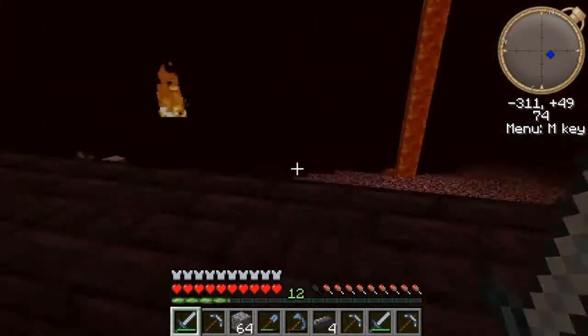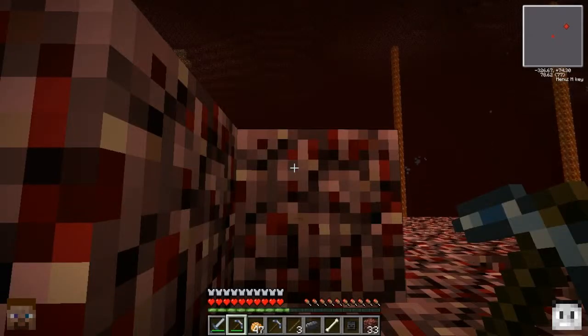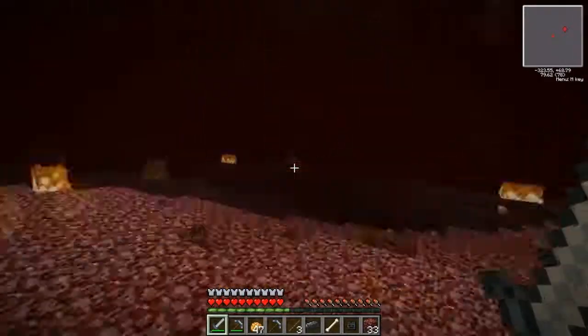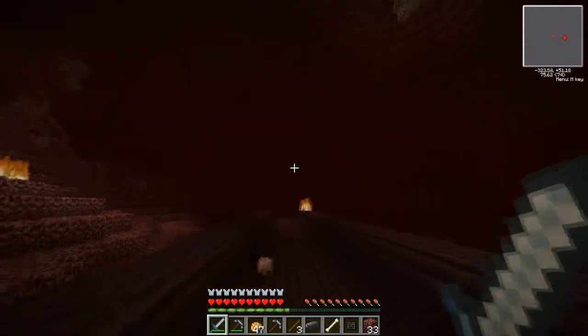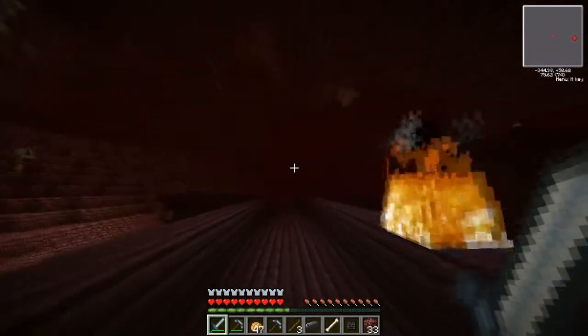Did something just explode? A ghast is shooting me. Oh, get your sword and repel it. Repel the ghast, Vex. Okay, I'm going into the Nether Fortress. We need magma cubes. We need Nether brick, so I'm going to start grabbing some of this Nether brick.